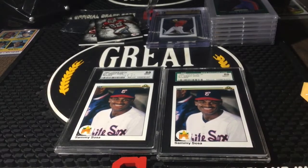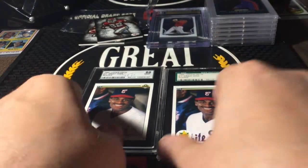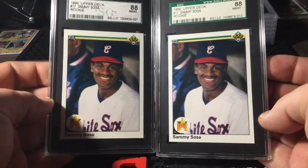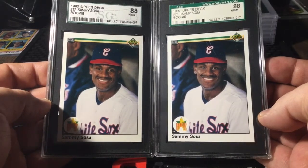But yeah, I got 2 of them. I know I got both of those delivered in the $10 range, something like that. Sosa didn't jump up anything crazy. But again, man, you look at this guy's numbers. He is a Hall of Famer. He put up Hall of Fame numbers.